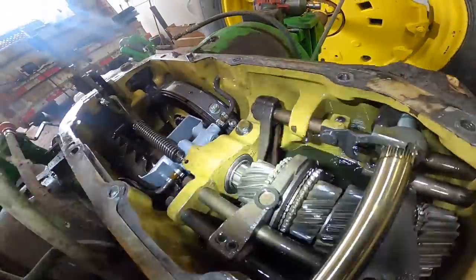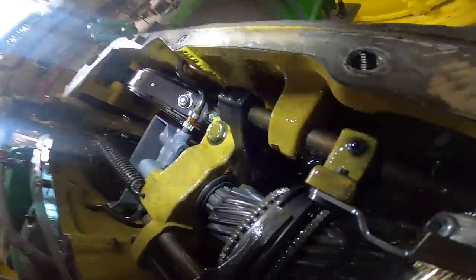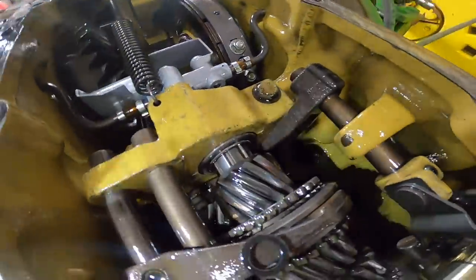Somehow the fork is on the wrong side. What the hell happened there? Somehow the fork is not on the collar. Or the fork is worn out and it slid over the collar.